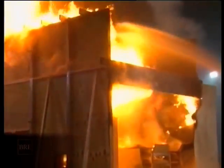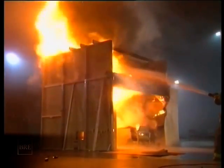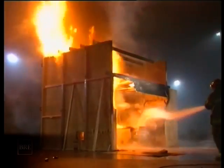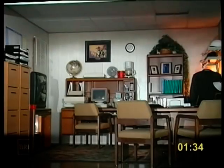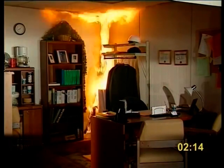The fire you've just seen was very real, even if the office wasn't. It involved materials which are typical of many offices. No special effects were used, and you saw everything in real time. But of course our fire was no accident. It was set up and ignited purposely, then filmed by experts for your benefit.